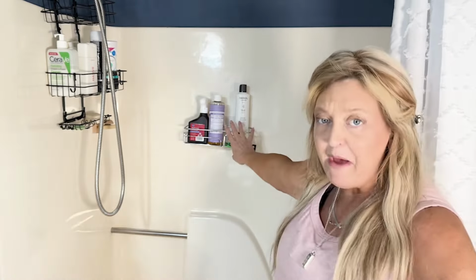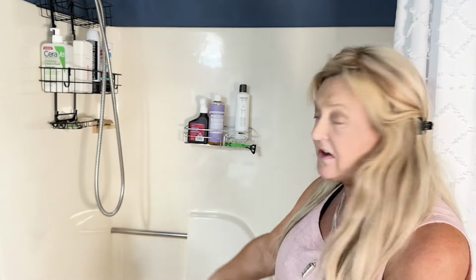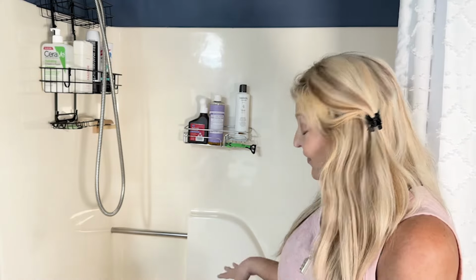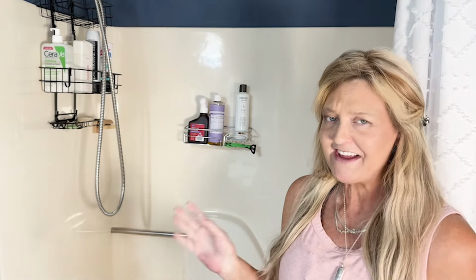Okay, we're moving on to the shower. The same principle goes in the shower with these baskets. You want to have the baskets on the wall or under your shower head, because when they sit on the ledge right there, they collect water underneath and it makes orange spots, rust spots, all kinds of spots. And not only that, when it comes time to clean your ledges, you have to move the product, clean, put the product back. When they're on shelves like this, you do not have to do that. So that saves time cleaning.